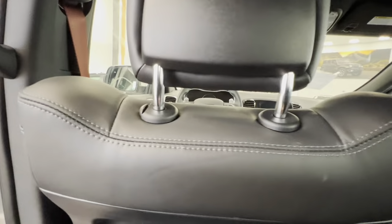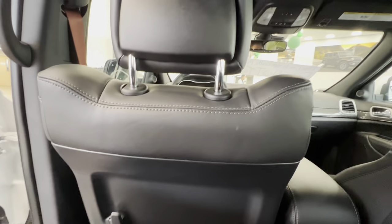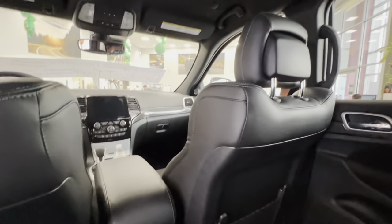Not bad. Does not have the DVDs. That's another option you could have gotten in this. You could have gotten the option of DVDs. You don't have the roof, that I really love, because you have all this sunlight that's not going to get in, but that's okay. This is what you're getting. This is the last Trackhawk built.